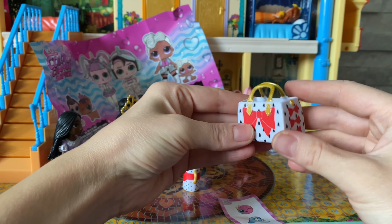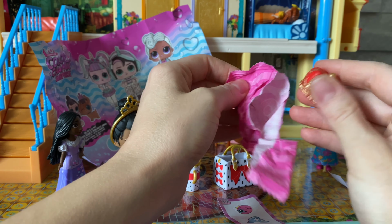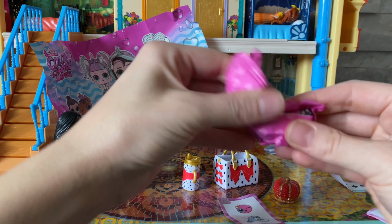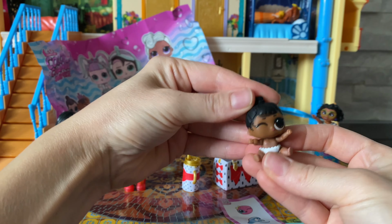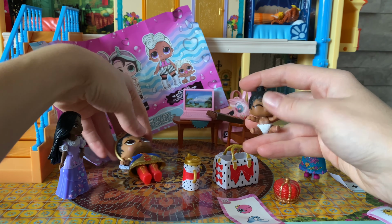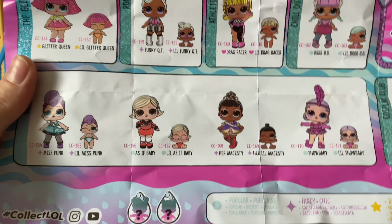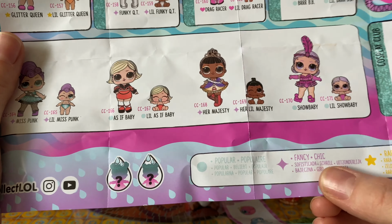Adorable purse. Oh, very fancy. Wow. Hey, where's the little sister? I didn't find her. A hat? But where's the sister? I need my sister. She's coming. Oh, here she is. Oh, she's so tiny. Look how tiny, guys. Oh, she's adorable. Okay, so let's see who we have. Okay guys, so it looks like we got Her Majesty and Her Little Majesty, and it's the collection of fancy chic.